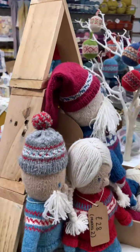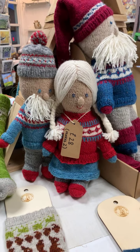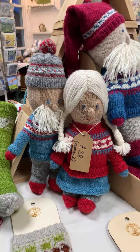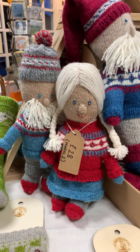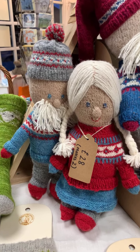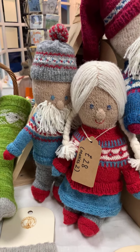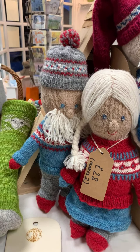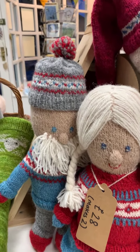These are the Sven Scandinavians, the most fabulous design by Carol Anderson of Cottage Creations. She wrote these patterns back in the 1980s and they're still so popular. So this is the Jameson and Smith set, which at £28 will make 2 gnomes. I don't include the stuffing because you'd need quite a lot and I don't have boxes big enough, but they're just such a lovely design.